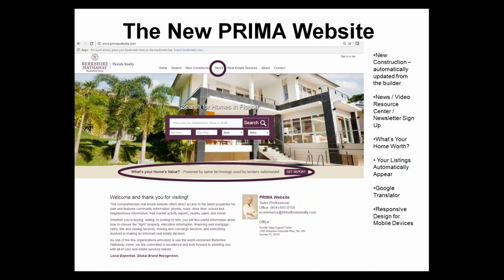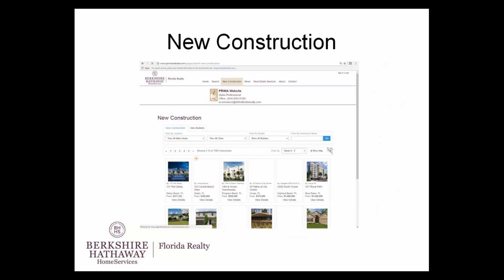This is what kind of the general template of a new Prima website looks like. There's new construction, news in the Video Resource Center, what's your home worth, your listings automatically appear here, Google Translator, and it's in responsive design, which means that no matter what device someone's looking at your website, they have the same exact experience. And that's a really nice feature to show your sellers as well. So it's not confusing for consumers when you direct people to your website, that they can find the properties easily, quickly, in the same manner, whether they're looking at it on a desktop, a tablet, or even their mobile phone.